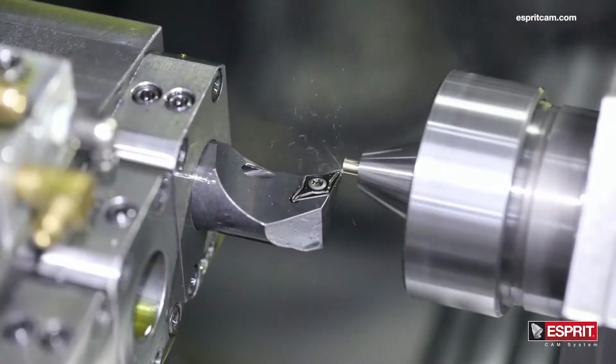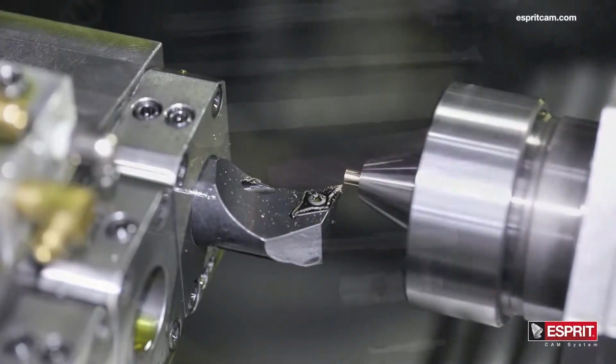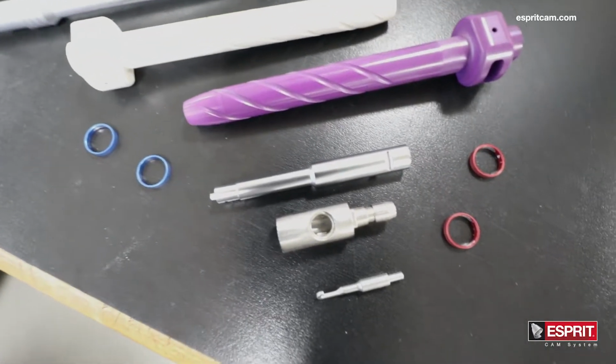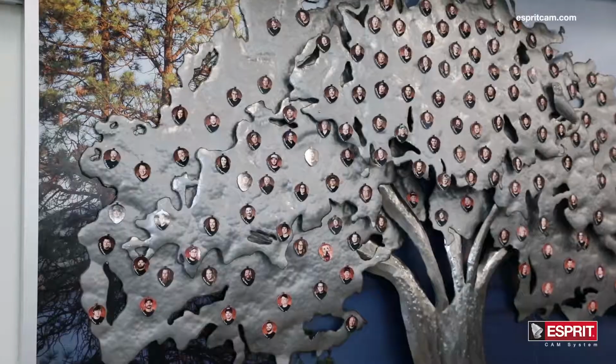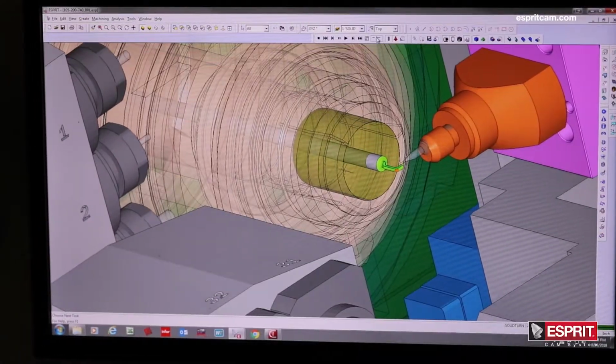ESPRIT has allowed us really at the machine to have more runtime, to have more parts per hour, and again, shorten our lead times to our customers. MacKay's future looks bright. We have the best talent, the best machines, and the best programming software available to meet any of our customers' demands.